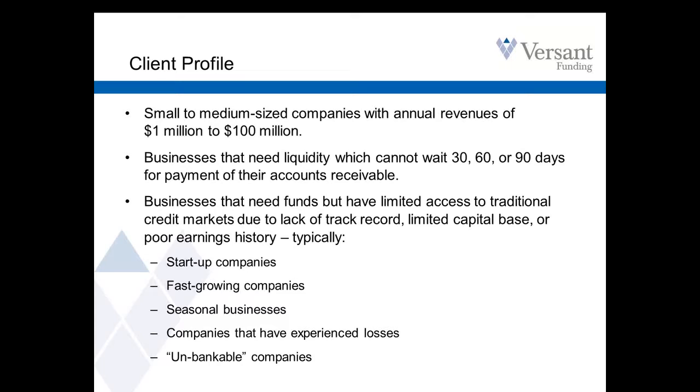And what they all have in common is that these businesses crave liquidity. They need cash. They just can't wait the 30, 60, 90 days to get paid by their customers. And what we do is provide them that quick cash. The day they issue an invoice, the day they complete a sale, we're providing them valuable cash against those receivables.